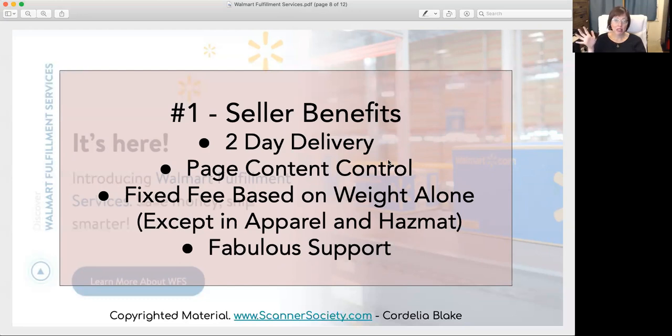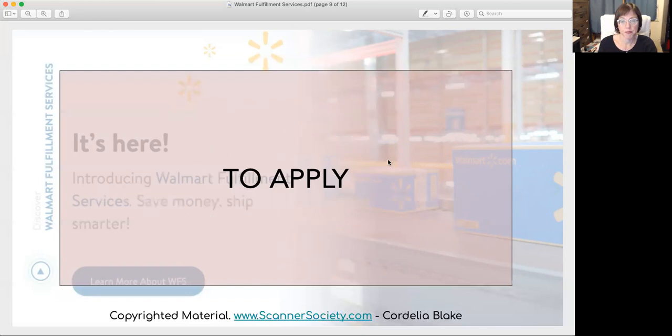They're saying that it's a fixed fee based on weight alone. They didn't say what the fixed fee was, so we're still waiting to find that out, with the exception of apparel and hazmat. So we'll have to wait and see on that. There's no monthly subscription fee. It's just per weight alone of what you're selling. And of course, they're saying that they have fabulous support to offer to their customers. So those are the benefits of being a seller on the Walmart marketplace.